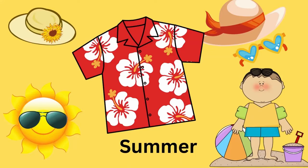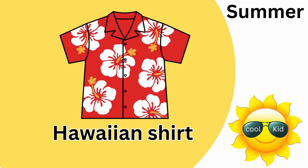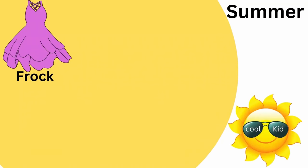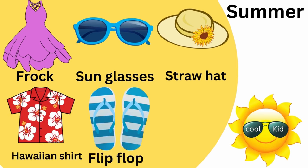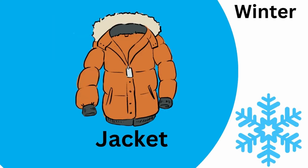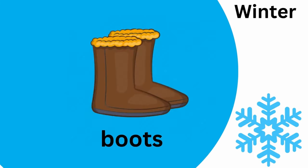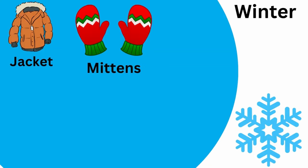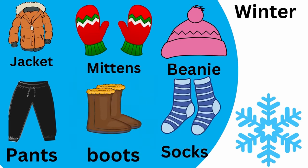In summer, we wear a frock, sunglasses, straw hat, Hawaiian shirt, flip-flops, and shorts. Next is winter. In winter, we wear a jacket, mittens, beanie, pants, boots, and socks.